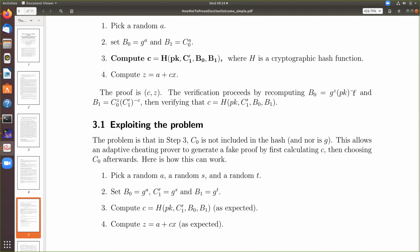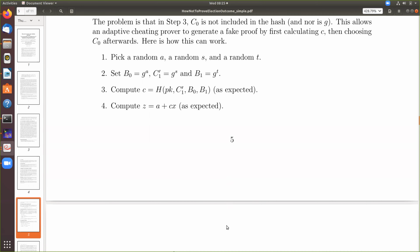But now we've got our hash. That's all good. We computed that more or less honestly. We've just computed Z, or Z if you prefer, in such a way that this verification equation is true. But now we're going to use our wiggle room, because we haven't actually committed to C0 yet. We're going to use our wiggle room to determine C0 after the fact to make this second verification equation true, even though the fact is not true. Okay. So once you look at it that way, it's actually pretty clear how to solve.